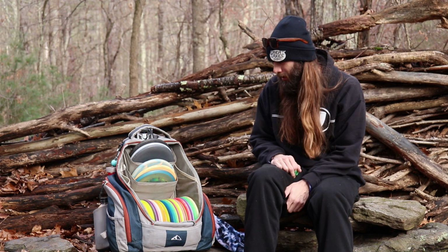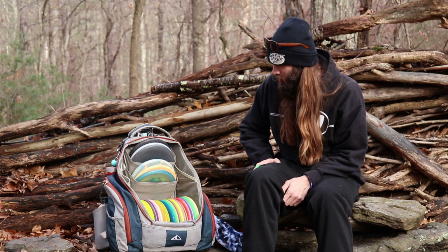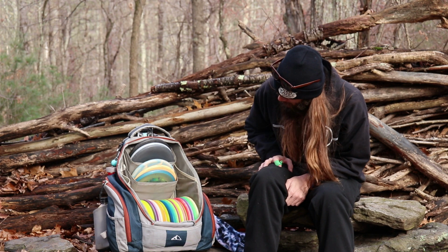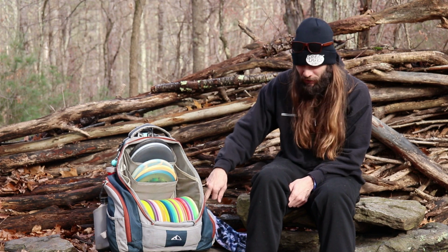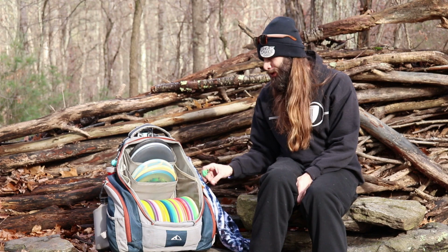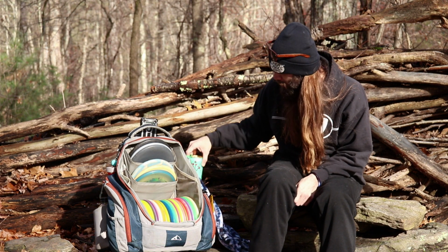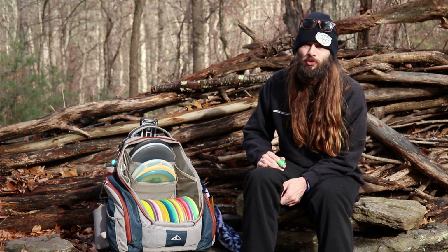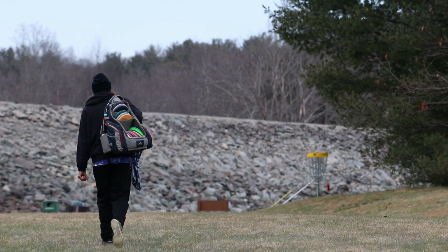It's one of my, I use this bag on every single round, especially on the Pro Tour or in the big A tiers. I can carry a whole bunch of discs, and I can carry pretty much anything that I need for a round, like my rangefinder, my birdie bags, my towel, my pizza slice, my phone, my Arizona tees. I can put shoes in there. I can put a whole other jacket in there if it gets too cold. And I got all the necessities you need for an everyday round of disc golf.